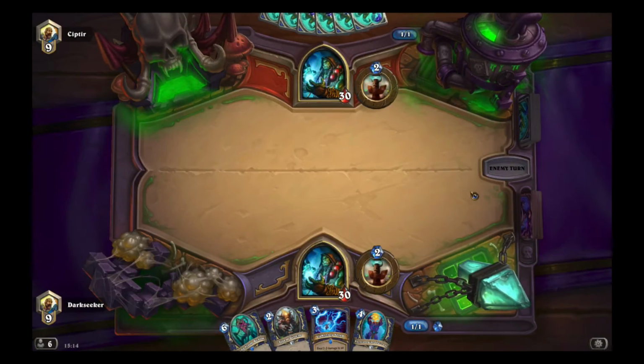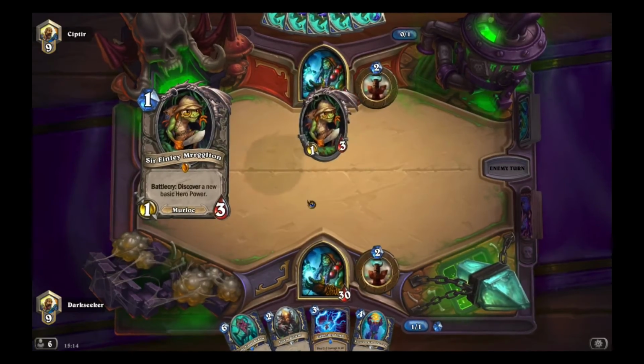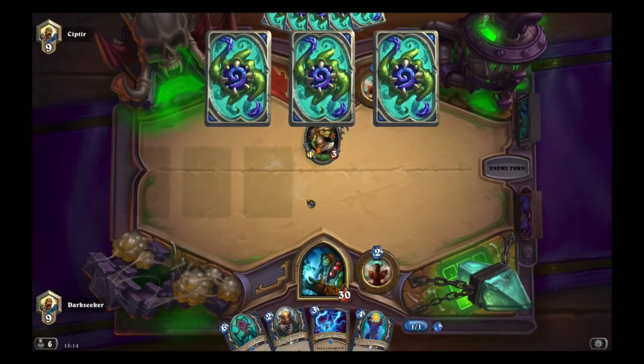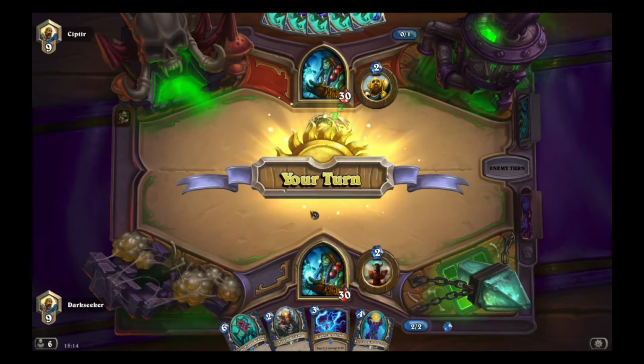The Flame Wreath Faceless is really good. 4 cost 7/7, and he plays Sir Finley. So I'm going to assume there's going to be a bit of aggression coming my way. It'll be interesting to see which of the hero powers he picks here. He picks the Paladin one.